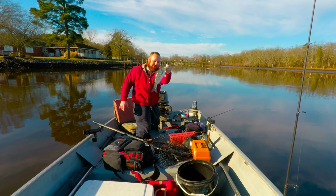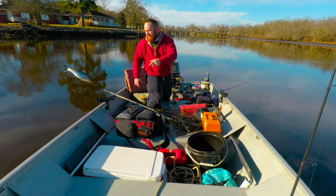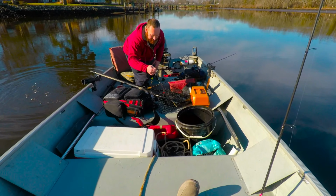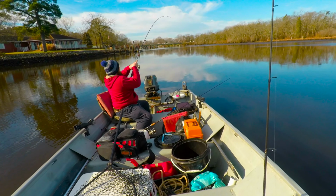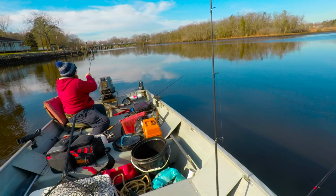Yeah. Well, there's a little striper, guys. We missed it. That's another one. It's two stripers, two cats, one perch. We're gonna get it back out there. Ooh. Little perch. Nice.